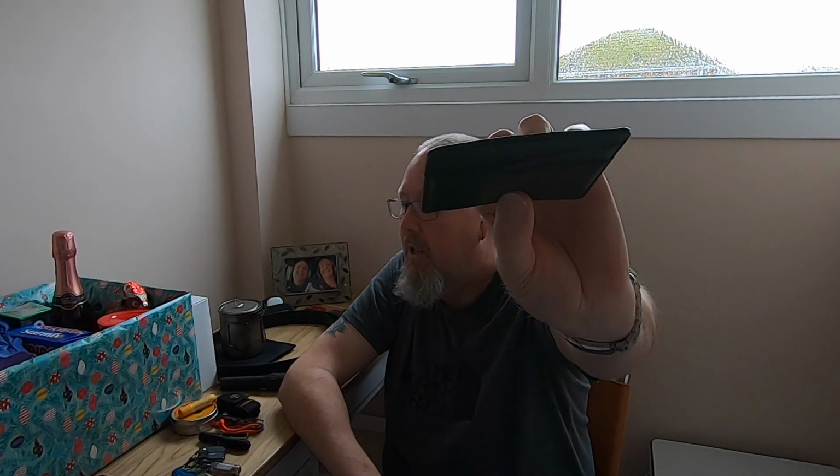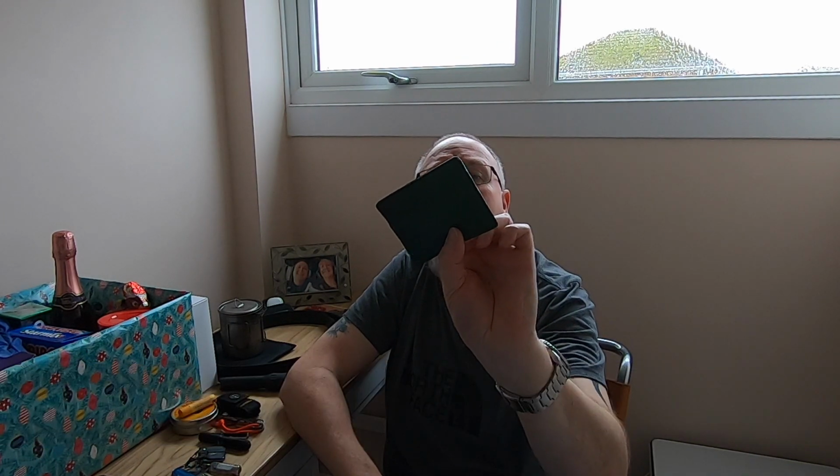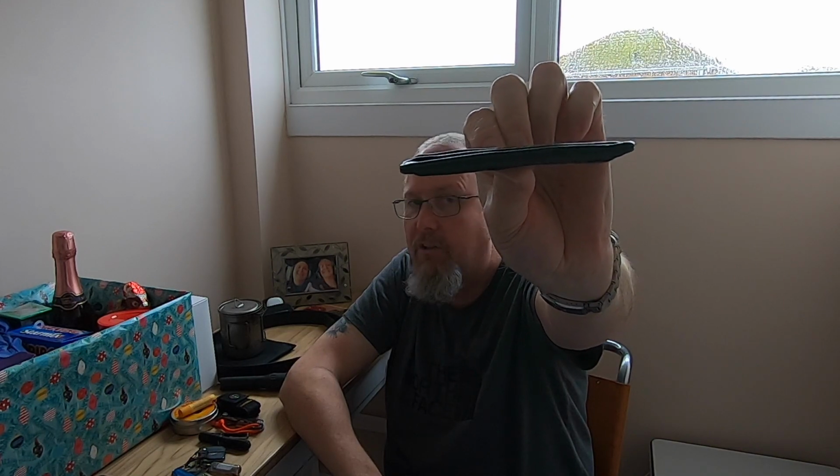In the summer, what I do use, I switch out to this wallet here. This is a Silent Night quiet pocket wallet. It's kind of made of a synthetic leather, I think. Yes, synthetic. Full RFID blocking and really good for minimalisation. A few cards, bit of cash in it. Do you find you're moving away from cash? Comment down below. I tend to use my phone to pay for everything nowadays.